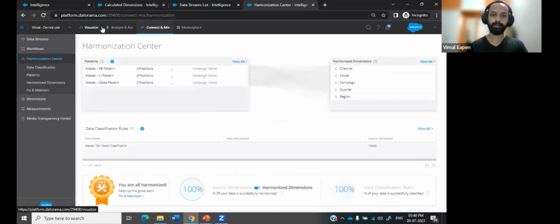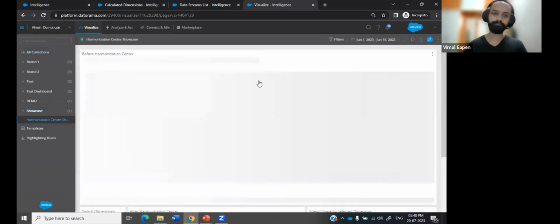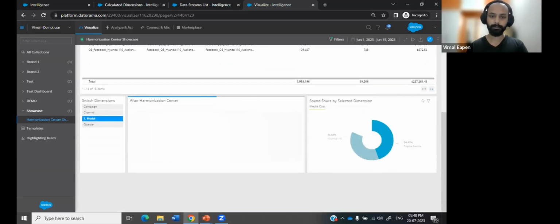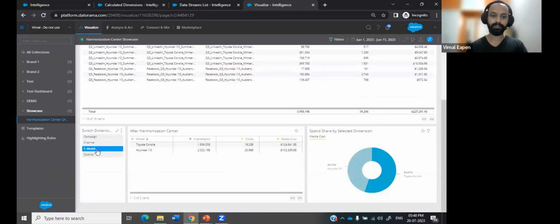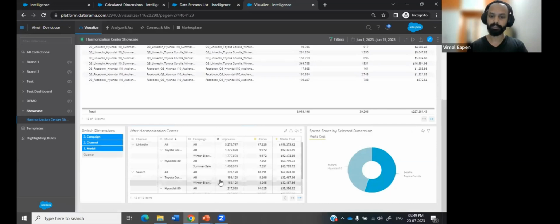Now, finally, let's look at a before and after of what this should be looking like. So with all of this, earlier, right, we would have to look at our individual campaign names with a bunch of fields in there, media buy names, creatives, and it becomes difficult to gauge insights, or it's time consuming. Now, after harmonization, it becomes much easier for us because we have these harmonized dimensions. Now I can easily look at, all right, what are my car models with their performance, from what channels, across what campaigns, and this way it's easy to see and gain those insights much quicker, right?